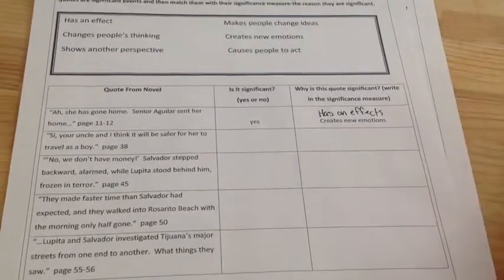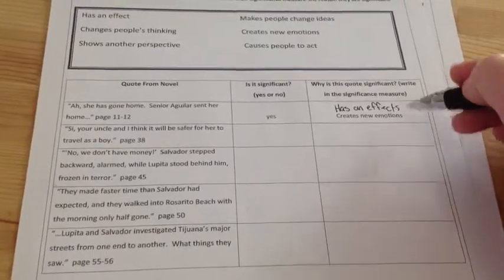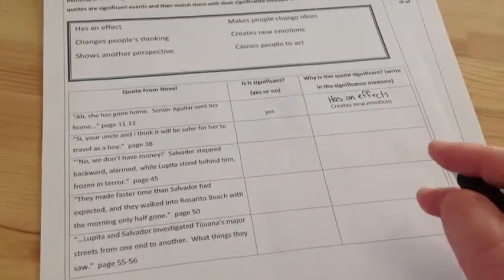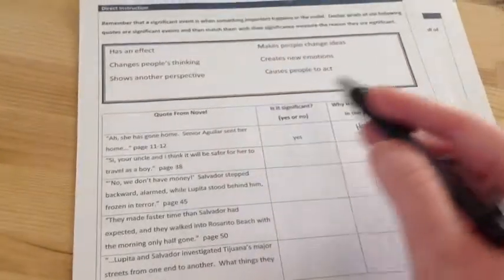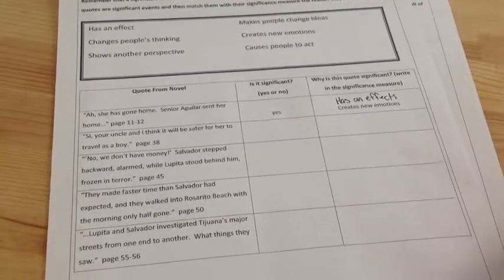For example, Lupita becomes worried. It causes Salvador to become worried, right? And those are actually effects also. So that could be both. It's okay to have more than one reason why it's significant. We need to list at least one reason. All right, let's look at our next quote.